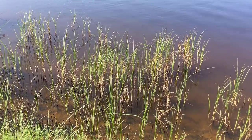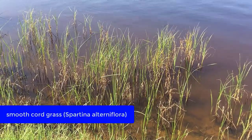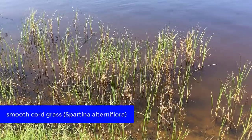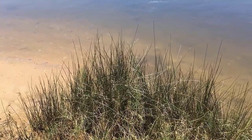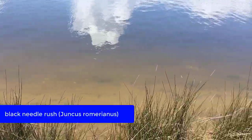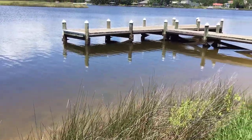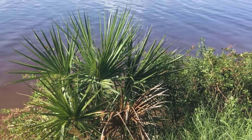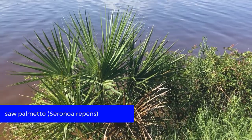All right, so this is a plant that looks pretty familiar to you probably. This is smooth cordgrass, Spartina alterniflora. And another one that should look pretty familiar to you, black needle rush, Juncus romerianus. We saw both of these plants at the salt marsh, so it's not surprising we would see them here. This is saw palmetto, Serenoa repens, another one that's familiar to you.